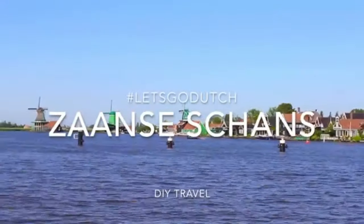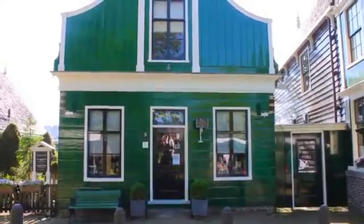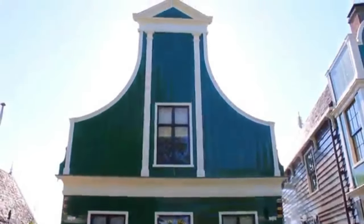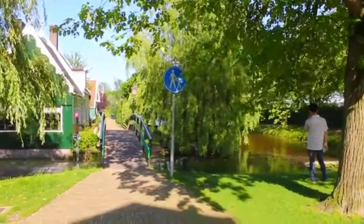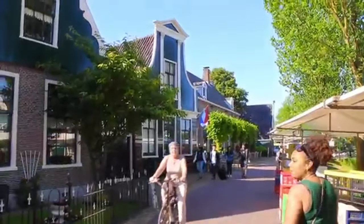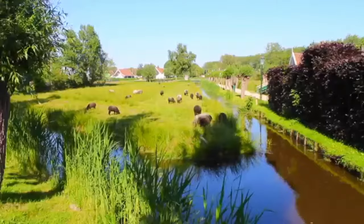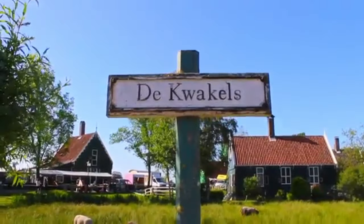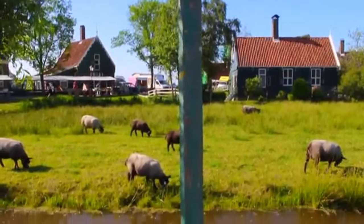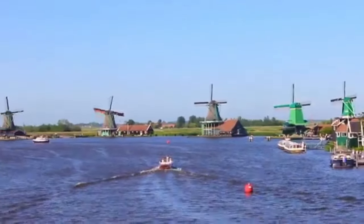Welcome to the Zaanse Schans, a town where you'll travel back in time to the 18th and 19th century in Holland. When you walk around, you'll feel like you're walking through an open-air museum filled with Dutch windmills, old houses, and even a replica of the first Albert Heijn with products they sold back then. Albert Heijn is a popular Dutch grocery store over here.